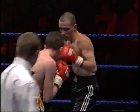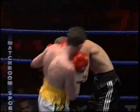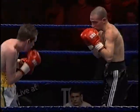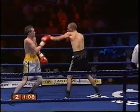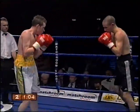Don't get the idea that this is all one-way traffic, because it isn't. Gethin getting through with one or two shots of his own. But so far, Hyland dictating the pace, dictating the tactics. He's in the centre of that ring, and he's being the governor so far. Keeping Gethin on the end of that jab. Back comes Gethin, trying to snake out a jab of his own.